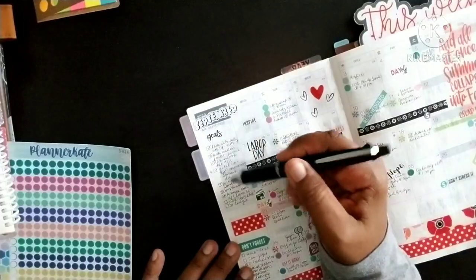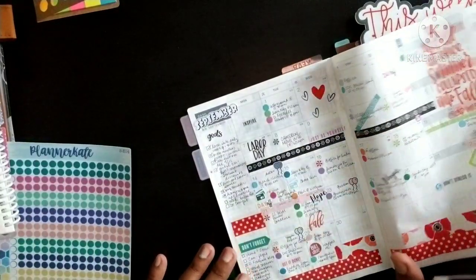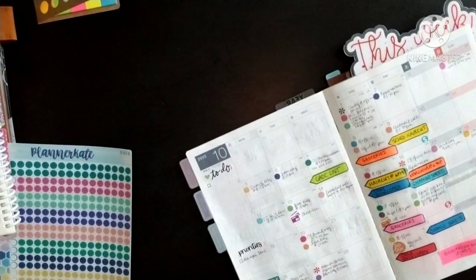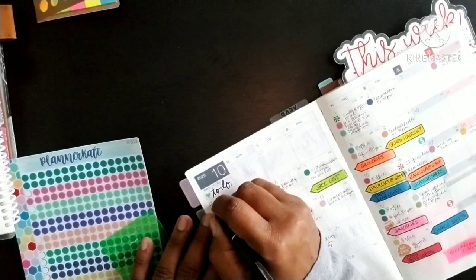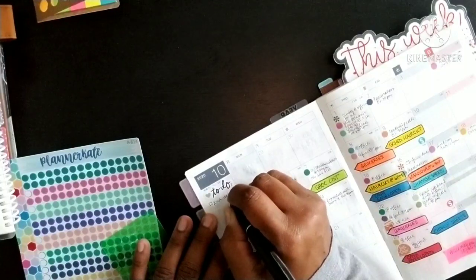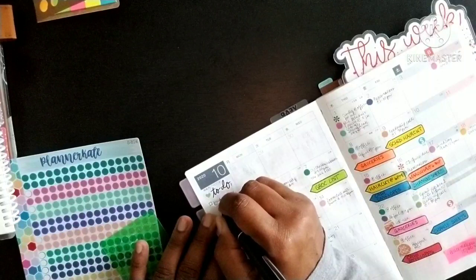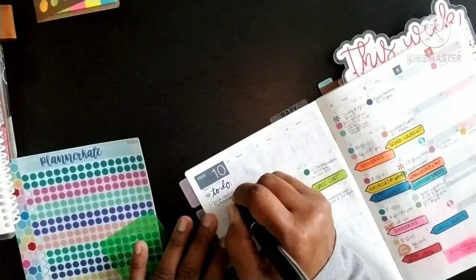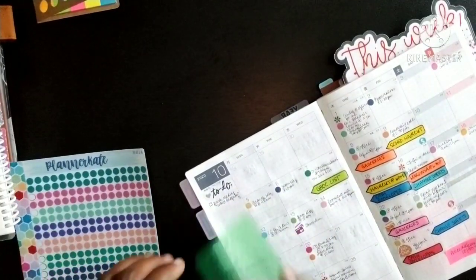I did get a lot of things done this month. I feel really good. I didn't finish reading a book that I wanted to read, so I need to do that. And there's another book I want to read as well.